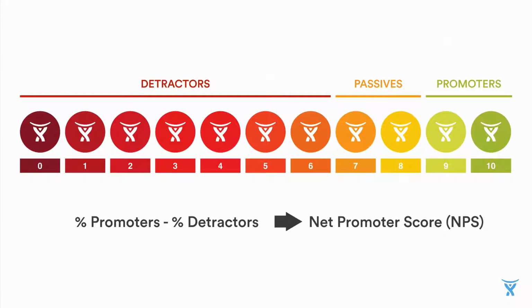You have 9 and 10. Those are your promoters, people that would recommend your product. And 7 and 8, they're the people who are ambivalent. It's weighted because people are usually too nice, and really only the 9s and 10s are people who actually recommend. So then you basically look at what percent of that are your promoters minus percent that are your detractors. And that's your net promoter score.